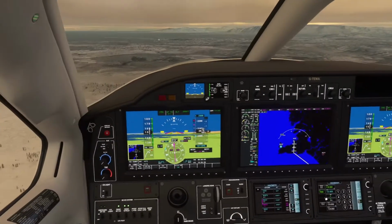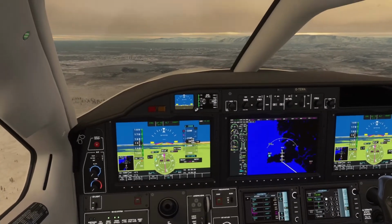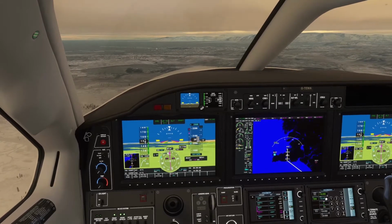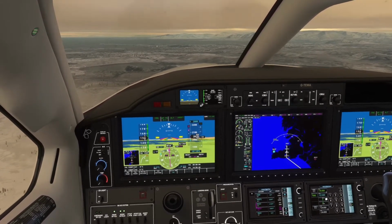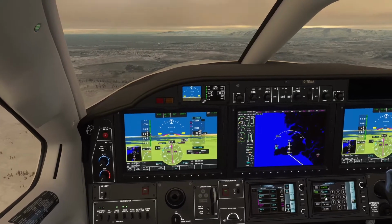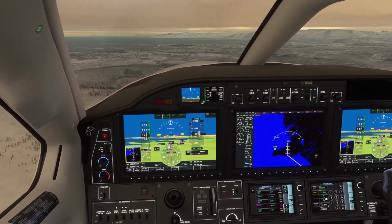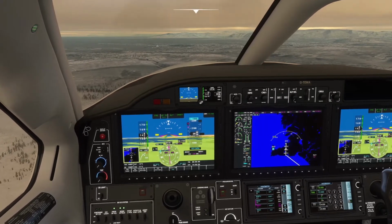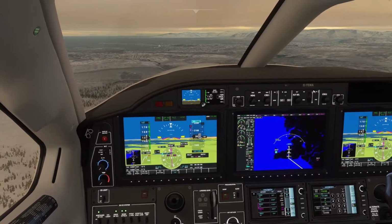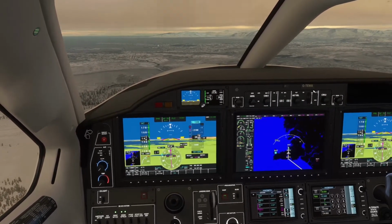Reykjavik Tower, Golf Tango Echo Whiskey Alpha, type TBM 930, we're inbound on the RNAV 01 approach, 2,000 feet. Golf Whiskey Alpha, Reykjavik Tower, hello, winds 020 degrees, 13 knots, gusting 23 knots, runway 01, cleared to land. Cleared to land, runway 01, Golf Whiskey Alpha.